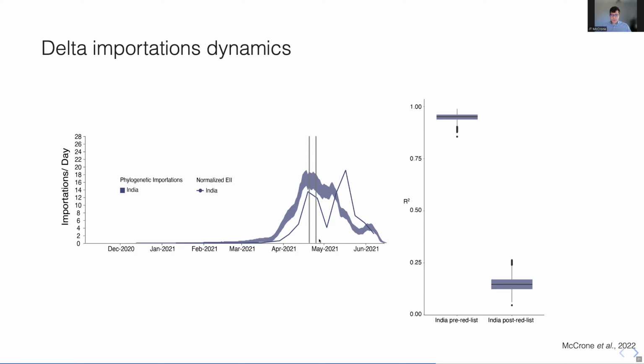We can compare this as sort of an internal control with the number of imports that are coming into the UK from the rest of the world. And so that's shown here in yellow. As you can see, as our number of imports coming from India decreases, the number of imports we're getting from the rest of the world increases, right? Because these cases are going from India to the rest of the world and then coming into the UK.